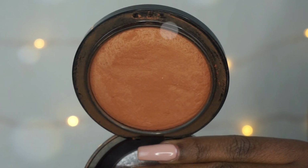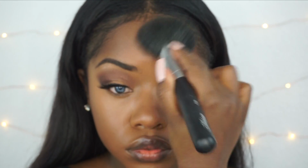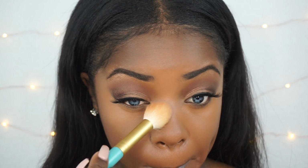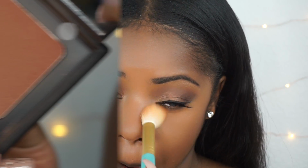To set my entire face, I'm going to be using my MAC Mineralized Skin Finish Powder, and you guys know this, I use it in all of my videos. I kind of think maybe I should stop mentioning it until I use something else, because I literally use it in every video. To set the highlighted areas of my face, I'm going to be taking my Sacha Buttercup Compact Powder, and this is just a highlighting brush from Makeup Addiction Cosmetics. I'm just placing that powder anywhere I applied concealer.